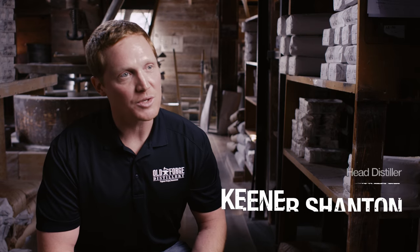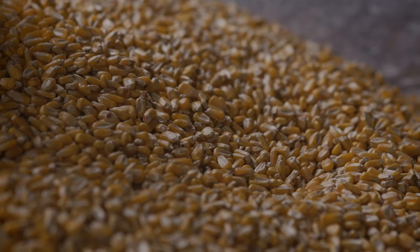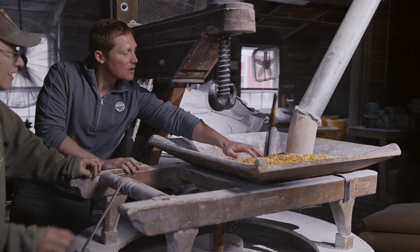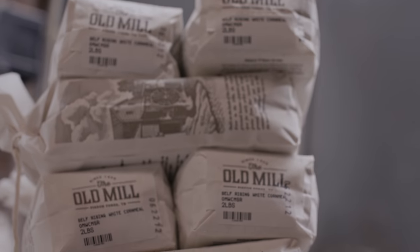What makes Old Forge Distillery Spirits unique, at least in this area, is the fact that we get our grains ground right next door. The old mill is one of the oldest continuously operating mills in America. It dates back to 1830. That's where our roots are.